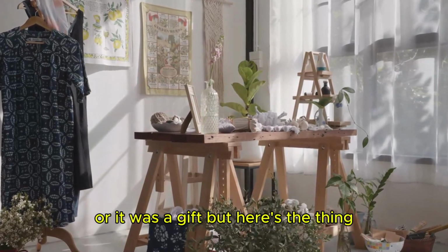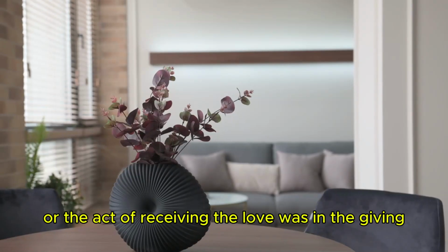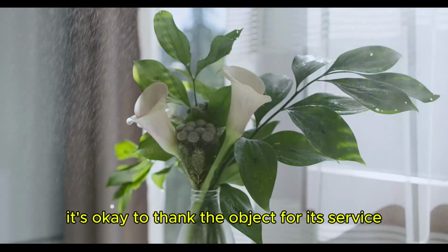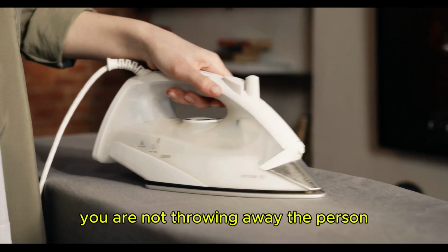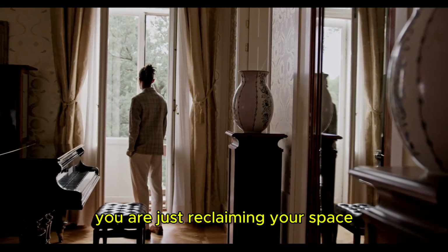But here's the thing. The value was in the act of making or the act of receiving. The love was in the giving. The object itself is just a thing. It's okay to thank the object for its service, for the memory it represents, and then let it go. You are not throwing away the person. You are not erasing the memory. You are just reclaiming your space.